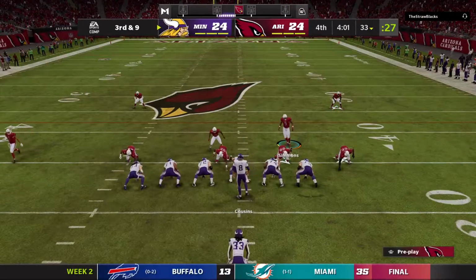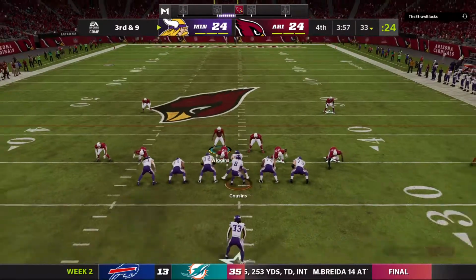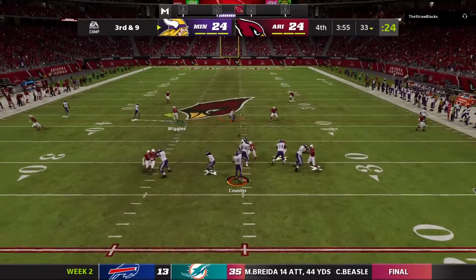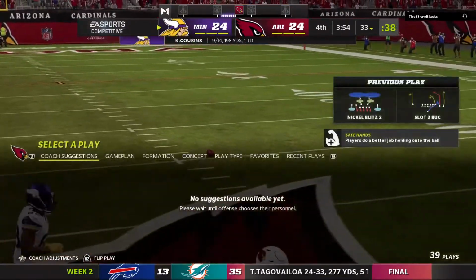The Vikings on 3rd down. 2 for 5 to this point. This is 3rd and 9. Now Cousins. And that will be incomplete. The defense did their job.